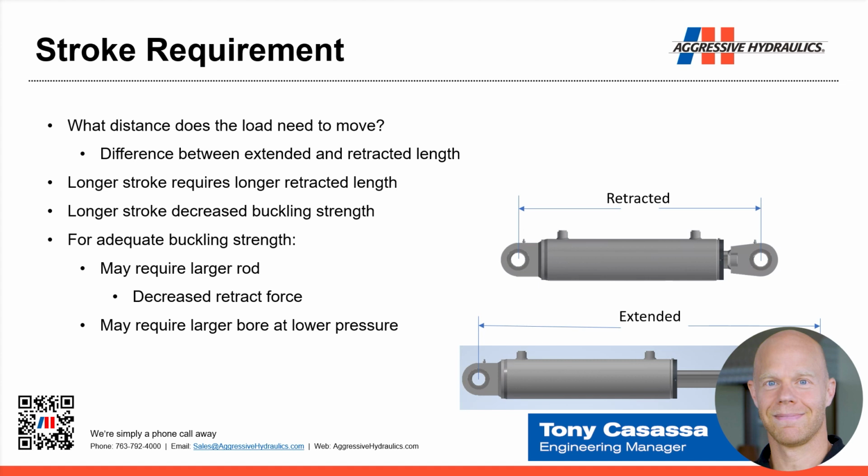The other issue with long strokes is that at some point you're going to decrease the buckling strength, especially of a smaller bore, smaller rod cylinder. So sometimes in very long cylinders, the size may not be determined so much by the load that the cylinder needs to move, but by providing adequate buckling strength for the load.